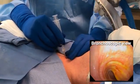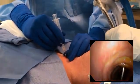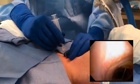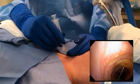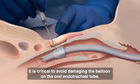The needle should be inserted at approximately the level of the second tracheal ring, perpendicular to the trachea with the bevel facing down. Placement of the needle bevel in this downward position will help to direct the guide wire into the distal trachea. It is critical to avoid damaging the balloon on the oral endotracheal tube.